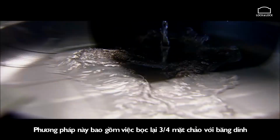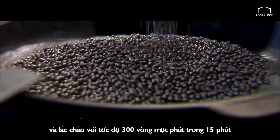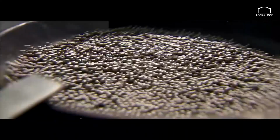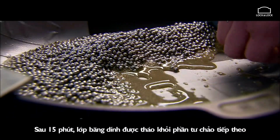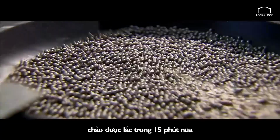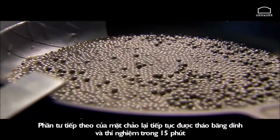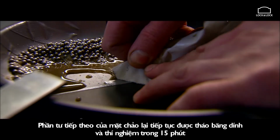This involves masking 3/4 of a frying pan with sticky tape. Water, sand and ball bearings are placed in the pan. Then the pan is vibrated for 15 minutes at 300 rounds per minute. After 15 minutes, the sticky tape is removed from the next quarter of the pan. The vibration test is repeated for another 15 minutes. The sticky tape is removed from the third quarter of the pan, which is subjected to another 15-minute vibration test.